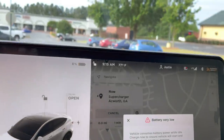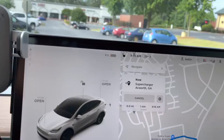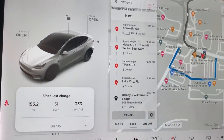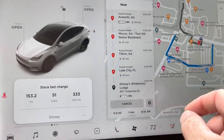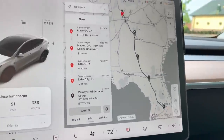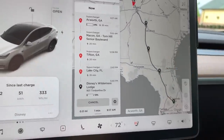All right, so we pulled in at 8%, 9:15, making excellent time so far. Supposed to be here for 20 minutes, which isn't too bad. And then on to Macon, Georgia. So three more stops, I believe. One, two, three more stops after this.